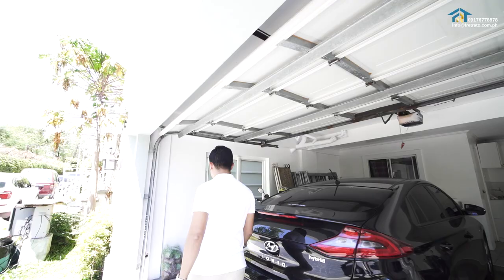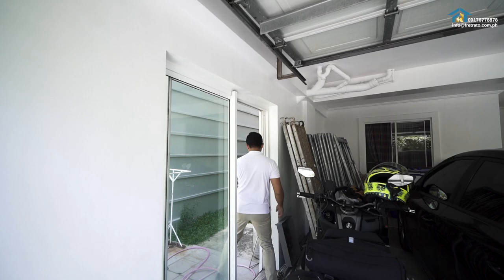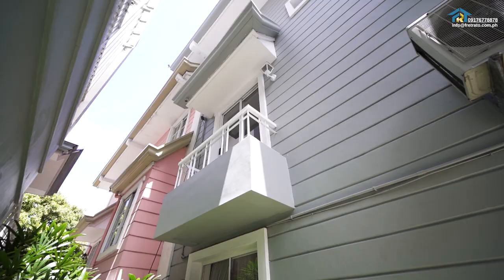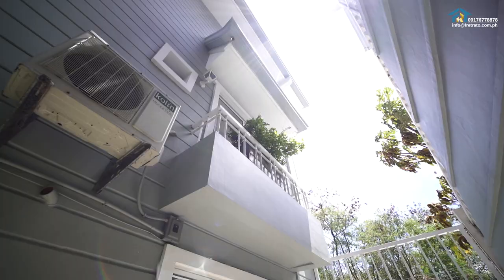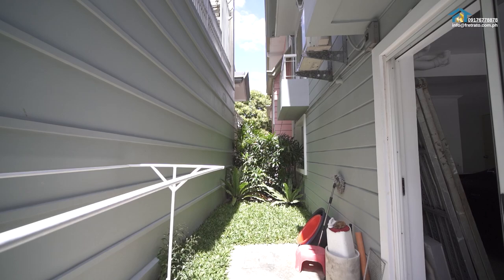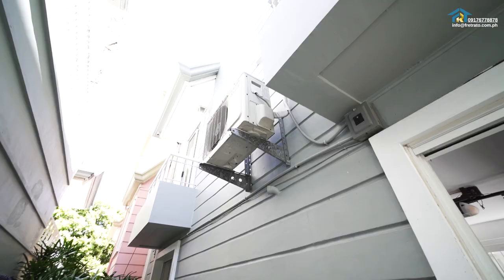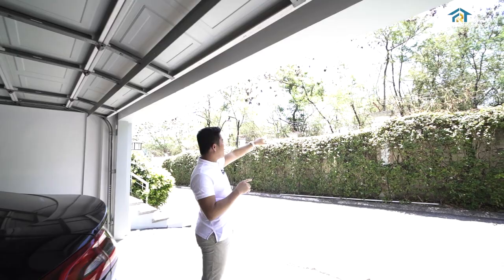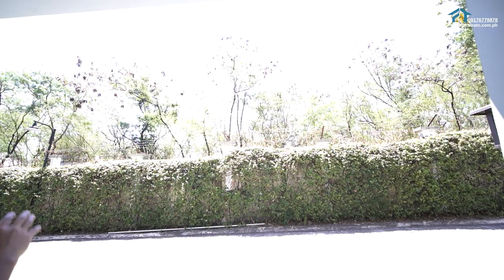So we have a sliding door that opens up to your laundry area. And on this side, we have a small garden for attached greeneries. And from here, we can also see the balcony on the kitchen and also the balcony on the living area. And you can see the details of the architectural design of the facade of the house. So this, you can still improve and convert into a nice landscape garden. And let's go here. And you can see the front of the house. It has a lot of greeneries.